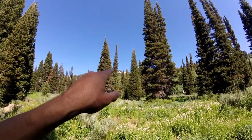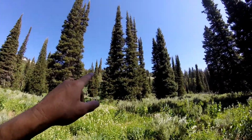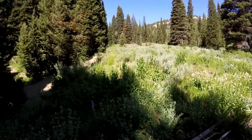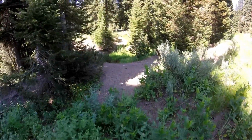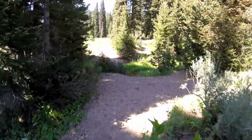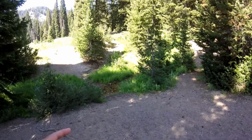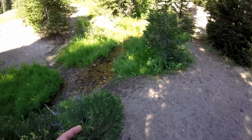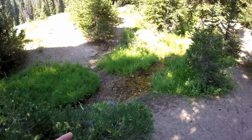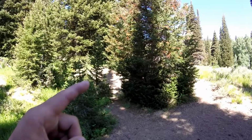There's that Rocky Mountain. I've come down this slope, and this is right here kind of a miracle. This is flowing from the spring. I don't think this is the main creek. I might be wrong, but I'm thinking this is from the spring up this way.